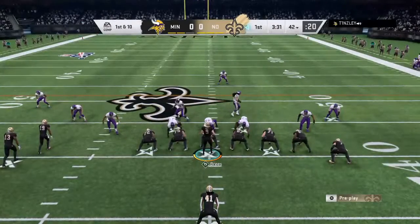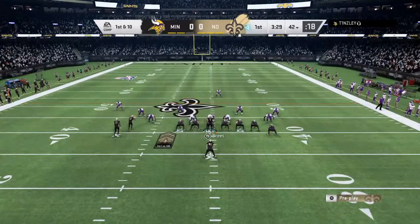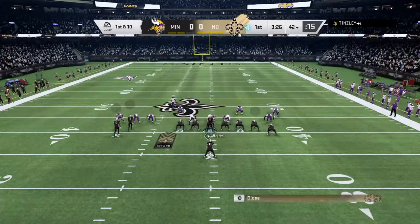Ready. 5'8". 5'9". 40's Mike. Hey, seam 6.